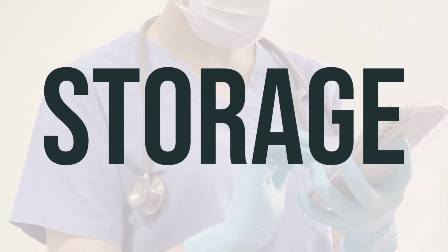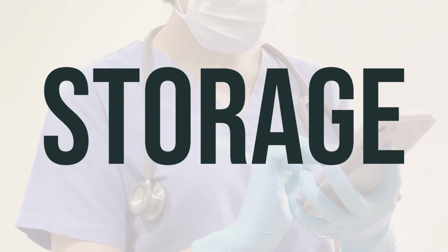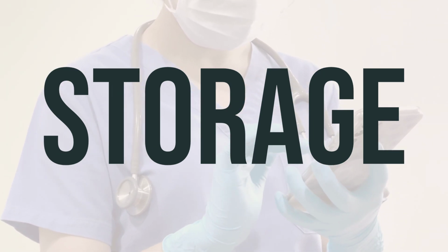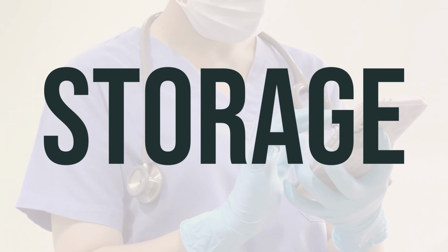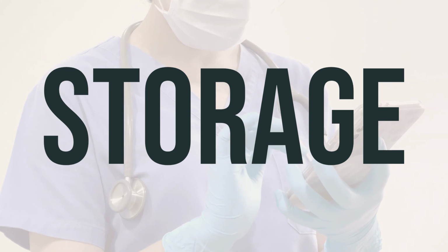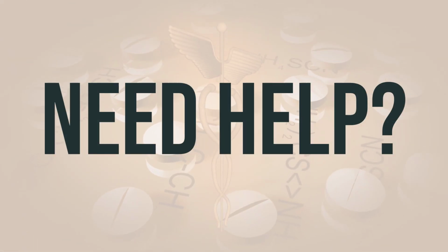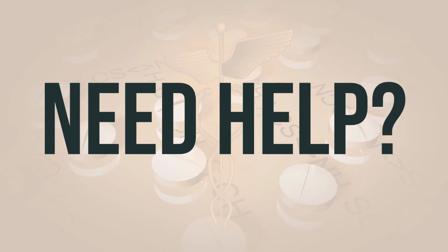When it comes to getting rid of expired or no longer needed aspirin, it's important to properly discard it. Do not flush it down the toilet or pour it into a drain unless instructed to do so. Instead, consult your pharmacist or local waste disposal company for the best way to dispose of it. If you need more help, call your doctor for medical advice.